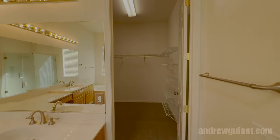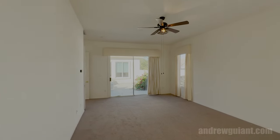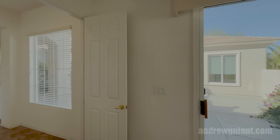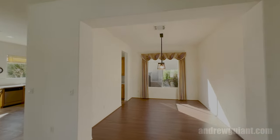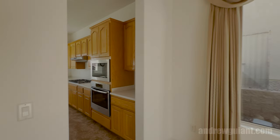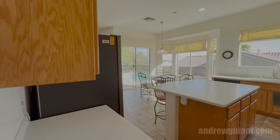Big walk-in closet there as well. You have your double vanity here. So yeah, primary bathroom, primary bedroom. And we're just getting through this thing. So, you know, these single stories, it is about 2,700 square feet total, but single story, it's easy cruising around, which is why these are so great for people looking to retire. No stairs.